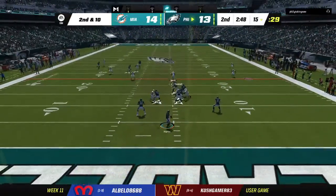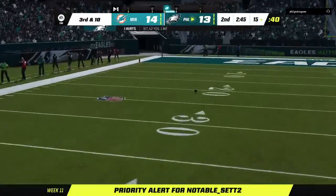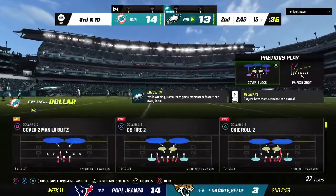Off the play fake, here's Hurts. He's going to try and go deep again. And that's going to be incomplete. Good effort there, trying to take a shot, but it's 3rd down.